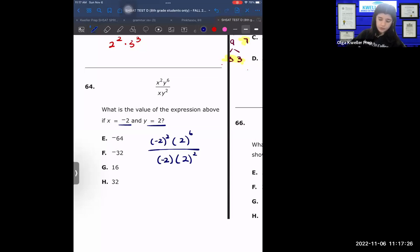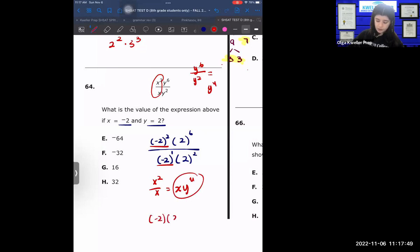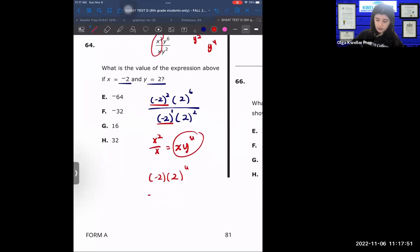Using the exponent rules that we just reviewed, we have an invisible one here, right? So just looking at this, this becomes x squared over x, which is just x. And this becomes y to the sixth over y to the second, which is just y to the fourth. So this whole thing simplifies to x, y to the fourth. And then when you plug that in, you get negative 2 times 2 to the fourth power. So then you get negative 2, and 2 to the fourth power is 16. So your answer ends up being negative 32.